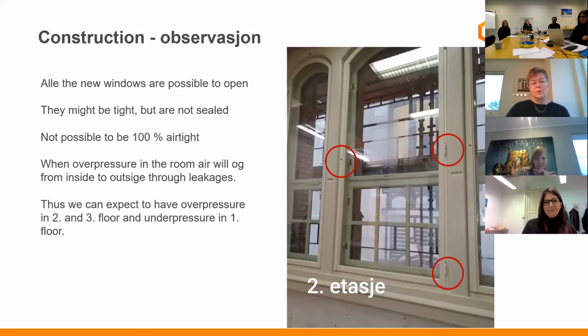And all these new windows are possible to open as shown here, and they might be tight, but they are not sealed, and it's not possible to get them 100% airtight. And overpressure in the room related to the ambience will press air from the inside to the outside. And because of this, we understand that when we have condensation in the second and third floor, that means that in some periods we have overpressure in these areas.